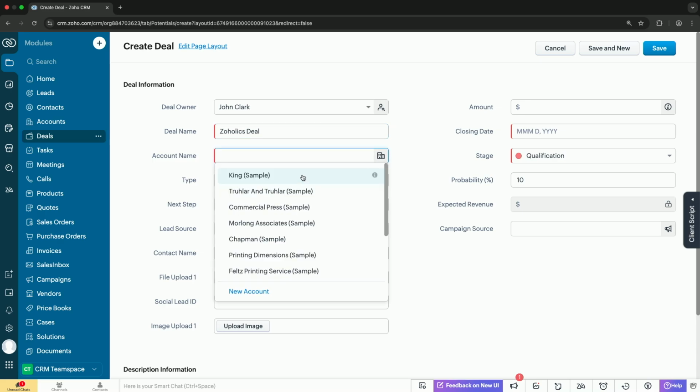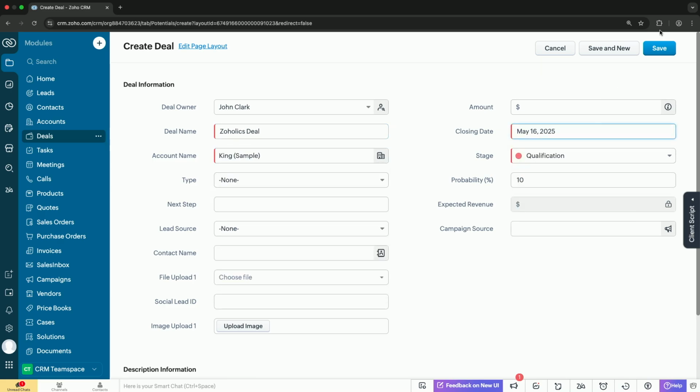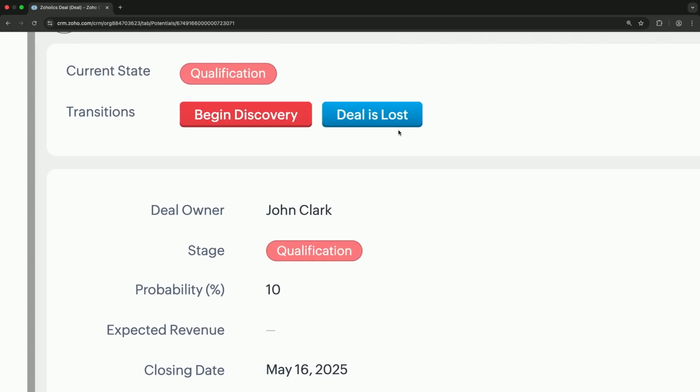and we can add an account. We can put in a closing date. These are just my regular mandatory fields. Okay. Blueprint is ready to go. Okay. So within the last 15 minutes, we've created a process, right?